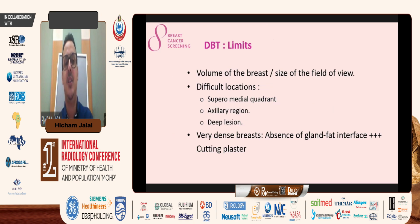What are the limits of tomosynthesis? We have the volume of the breast compared to the size of the field of view. Then difficult locations like the superomedial quadrant, axillary region, and deep lesions. And we have also very dense breast. Then we have absence of gland fat interference.